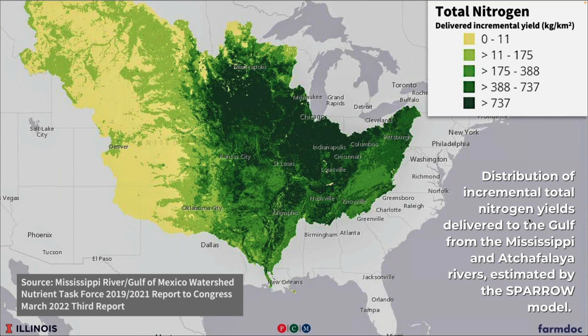Many states drain into the Mississippi River, said 41% of the US. So why in Illinois should we be so concerned? Well, there was a modeling study done in 2008 on nutrient loss, and it identified Illinois as being the highest contributor of both nitrogen and phosphorus to the Mississippi and eventually to the Gulf of Mexico.